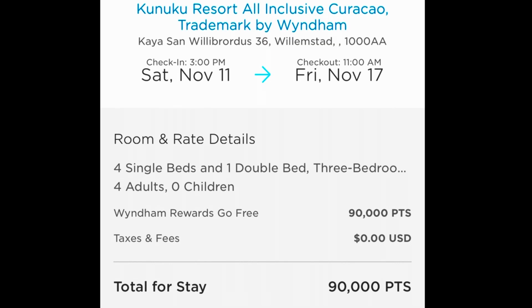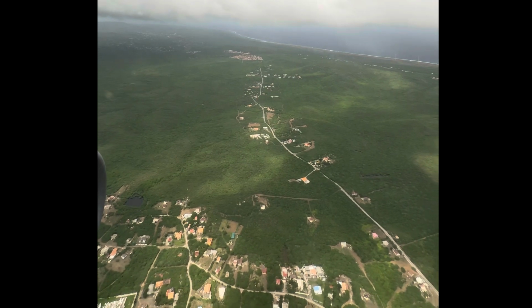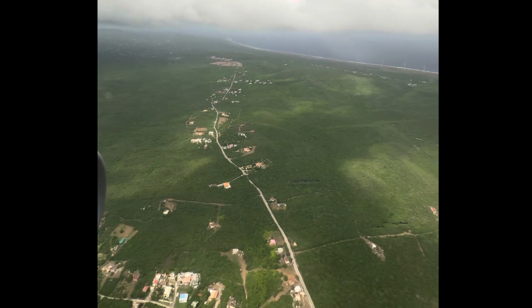As I stated before, most all-inclusive resorts are a minimum of 30,000 points per night. However, at this resort, we were able to use 15,000 Wyndham points a night, again for 4 adults in a 3-bedroom, 2-bath suite. And again, we could have brought 2 additional children with us and it still would have cost the same 90,000 points. Factoring in everything that we've just discussed, I do have to say we really truly feel that we got quite a value for our points for this week's long vacation.